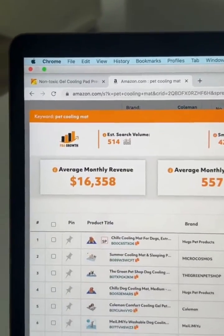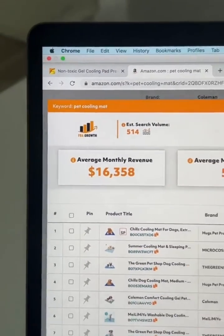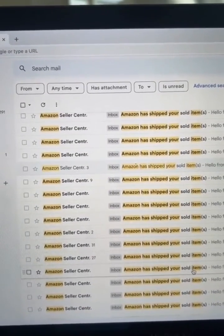Now for the crazy part, let me show you the data. The average monthly revenue for people selling this product is nearly $17,000 in revenue each month. The best part about this side hustle is anytime someone purchases your product, Amazon ships all of your orders for you, so you never have to touch the product yourself.